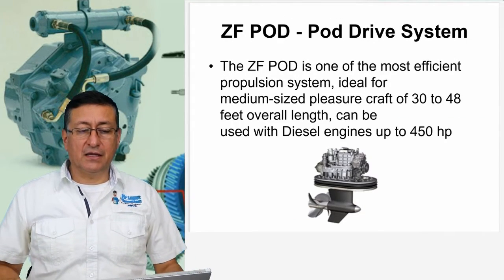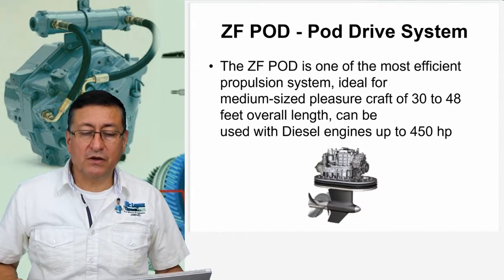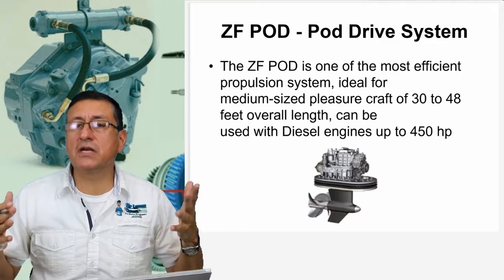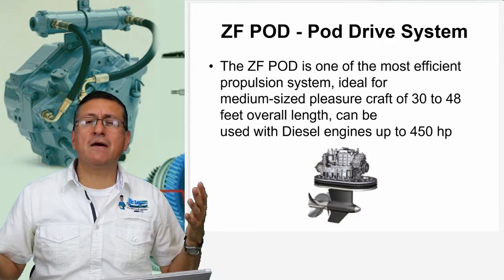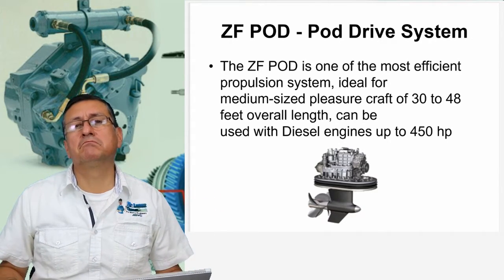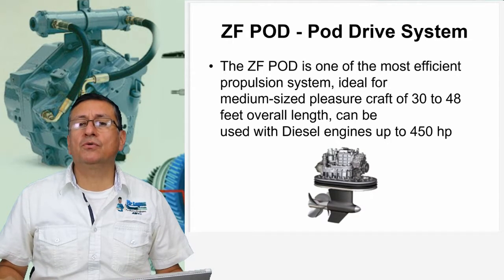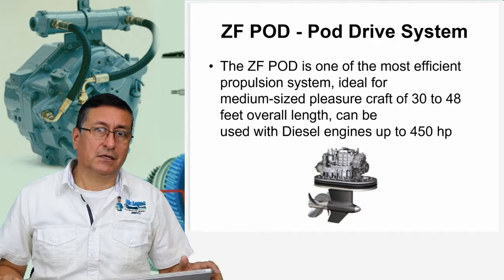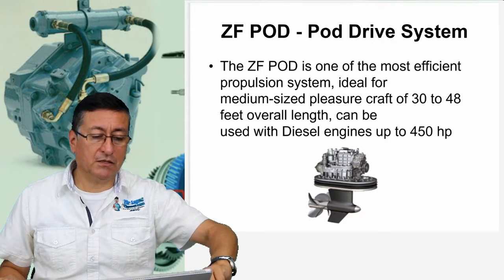This is the CF boat. It is one of the most efficient propulsion systems. It is ideal for medium-sized boats between 30 and 50 feet, normally. It can be used with diesel engines around 450 horsepower, which is excellent. This is for big diesel engines.